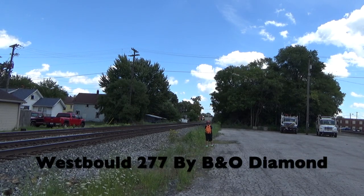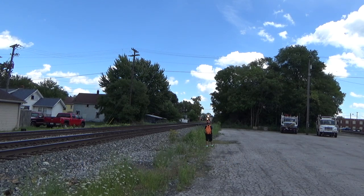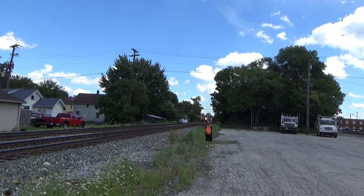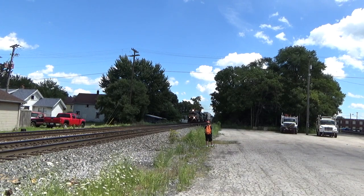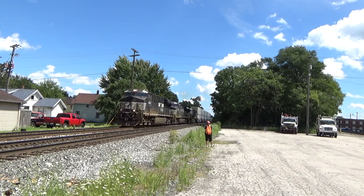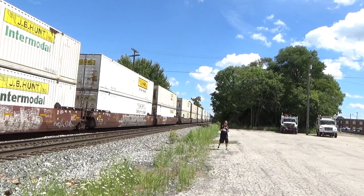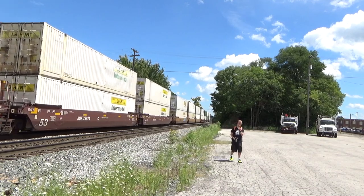Now, we got another train. This one is on the Fostoria district. Our first NS train of the day here at Fostoria. This one is 277, which is kind of late. But it just has three normal NSs. Anyway, just three GEs. Two are Dash 9s, one is a C40-9. The middle engine is the C40-9. The west two are Dash 9s.